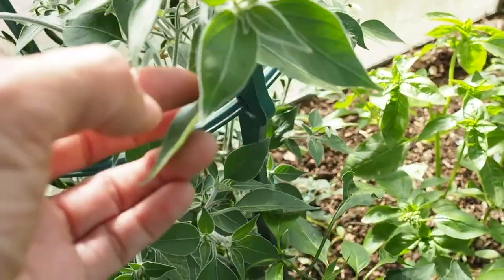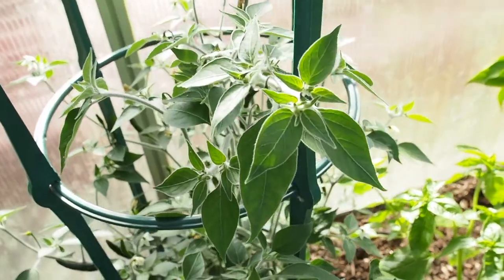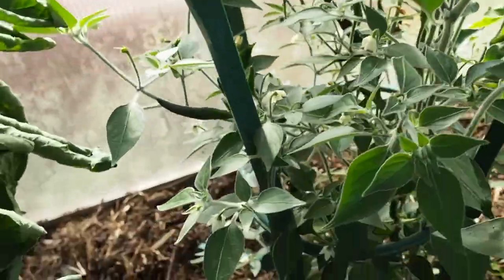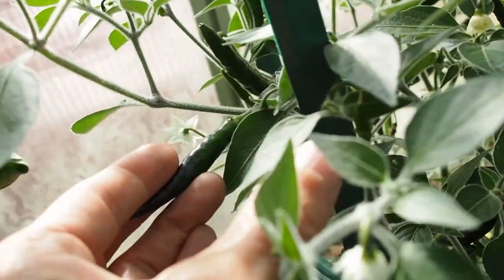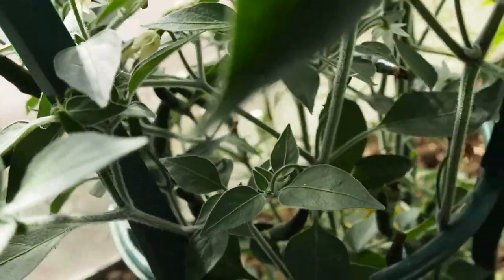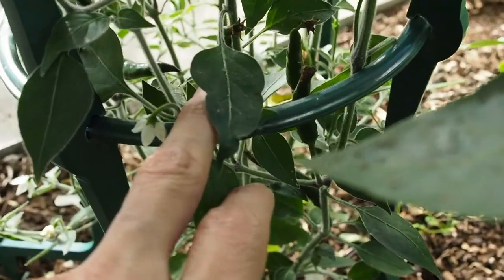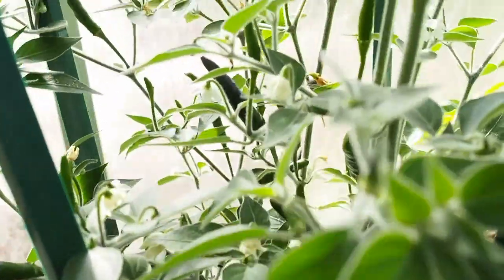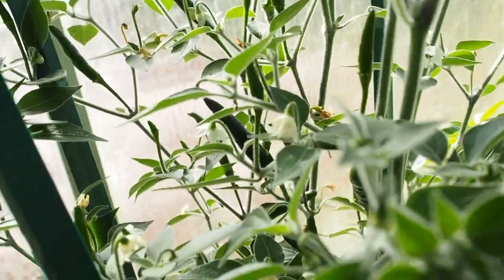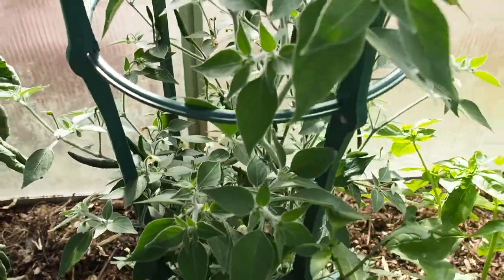And then right behind that is the Black Cobra, and I really like them, they have fuzzy leaves with a whitish outline on them. I've got quite a few peppers on this one, but the peppers are kind of black. They seem to start green and then they turn black, and I don't know if they'll turn red or not. I haven't gotten any red ones yet, but they're just black for now, so I'm going to let those get a little bit bigger and see if they turn red or not.